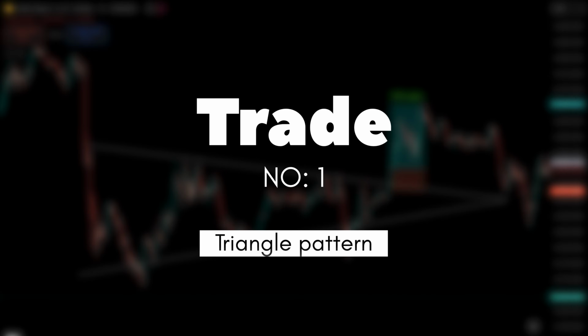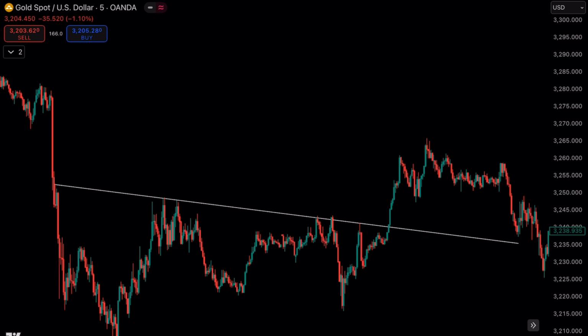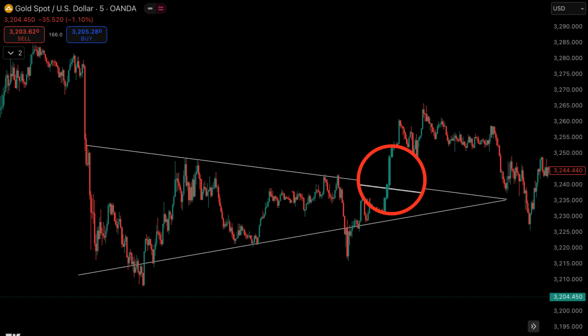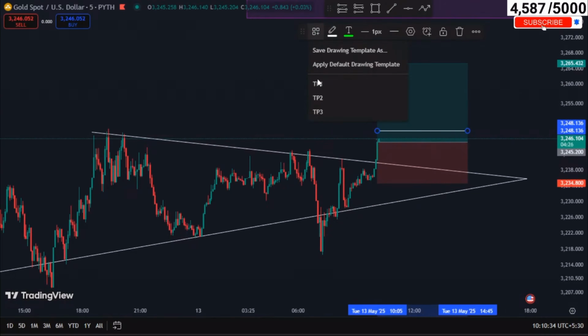Trade 1. Triangle pattern, plus 200 pips. This was the first trade of the week, based on a triangle pattern. I patiently waited 2 full days for the pattern to form. Once the structure was complete, a strong bullish breakout candle confirmed the move. That's when I entered my position, placing my stop loss below the trend line for safety.